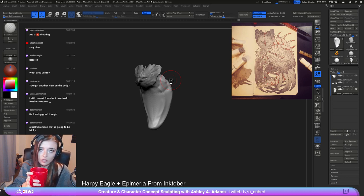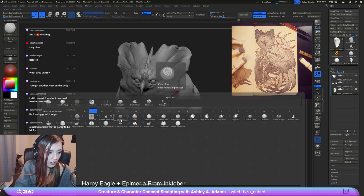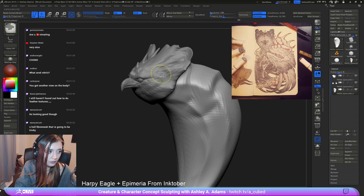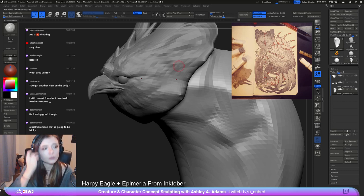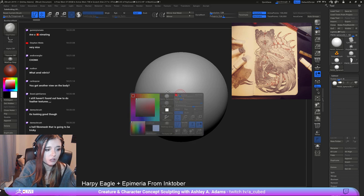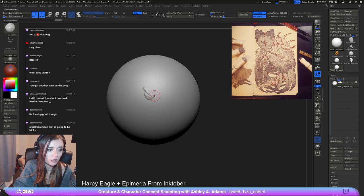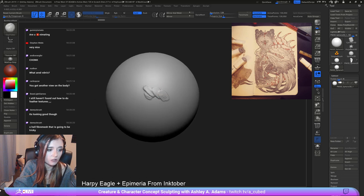You can literally just use the clay tubes. A lot of people use clay tubes for scales and things like that, but wait, hold on, I'm gonna save this really quick. But you can also use them for feather textures, right? Because essentially you're going to be layering them over top of each other. You see that? So you could literally do feathers with the clay tubes.